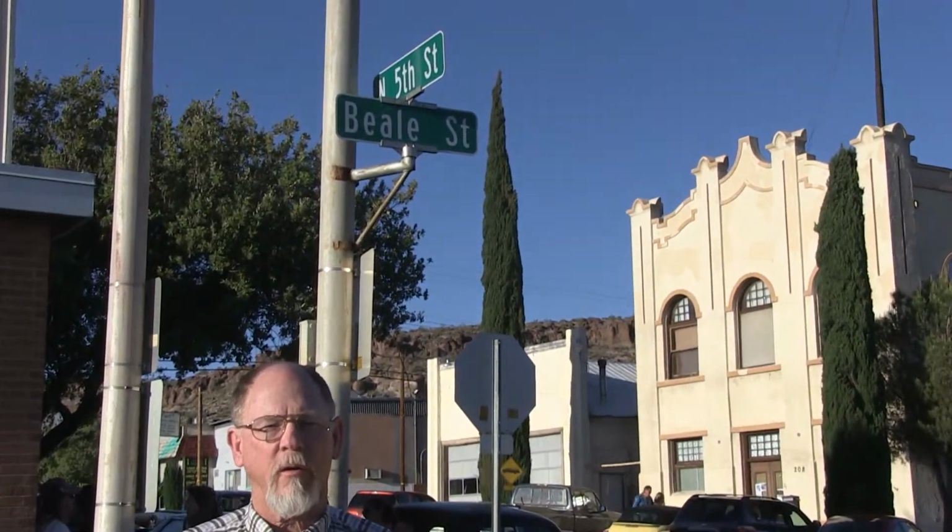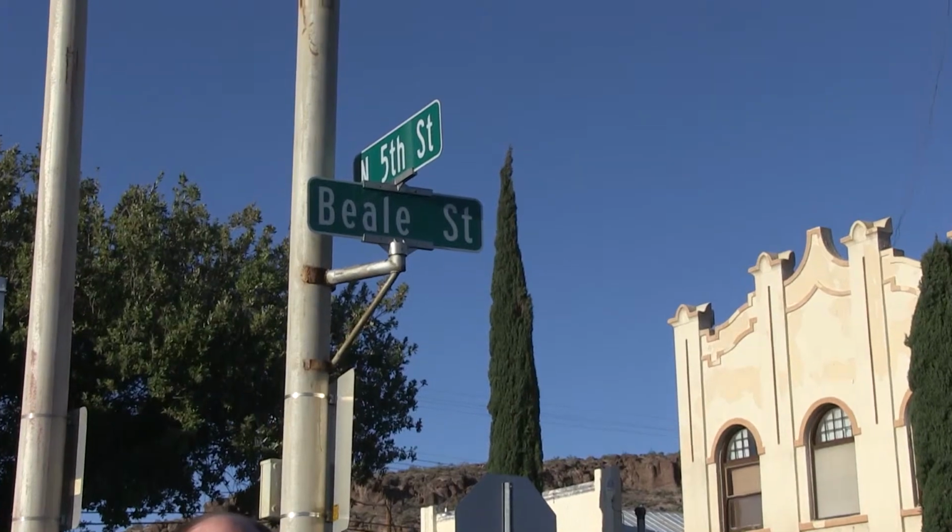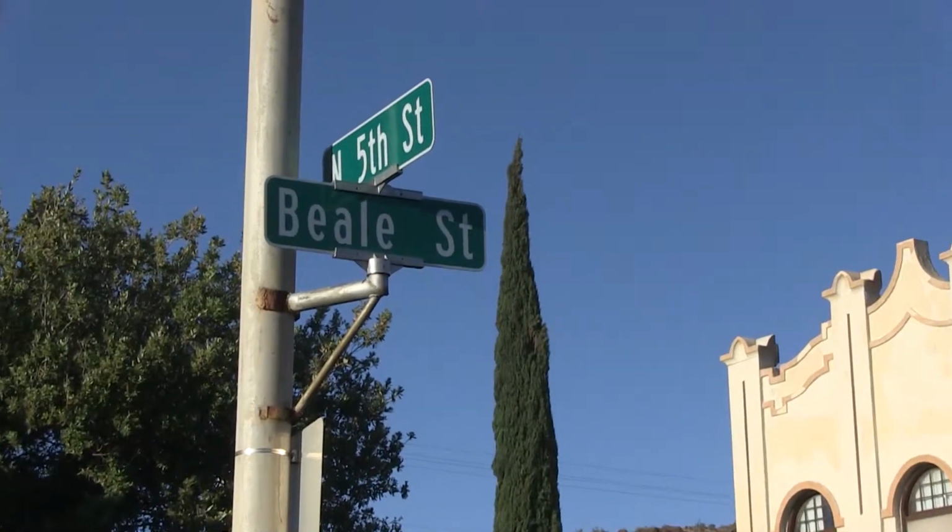It's called Chillin on Beale Street, and that's just exactly what we're going to do on a beautiful spring evening. We're going to walk up and down the street and talk to some of these proud car owners.